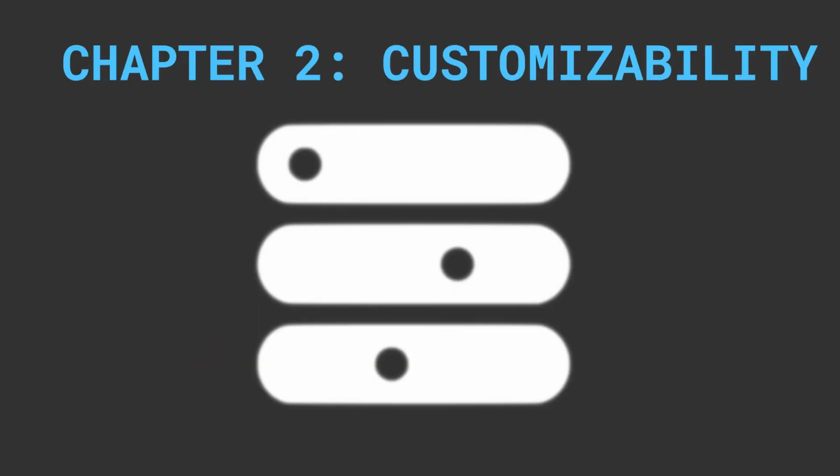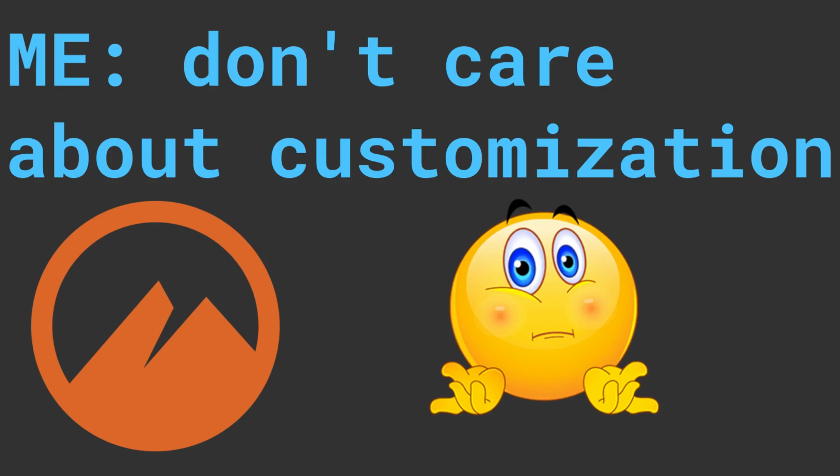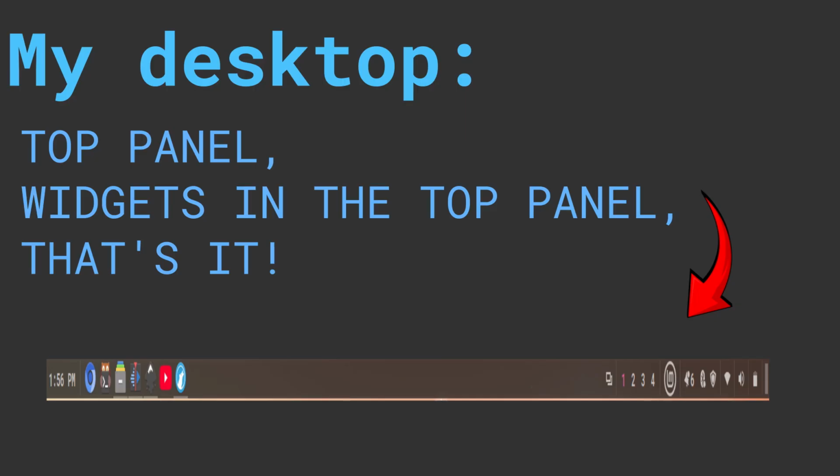Chapter 2: Customizability. The Cinnamon desktop is one of the most highly customizable desktop environments I've seen. Now, if you would use Linux Mint, I wouldn't really care about customization, since my go-to desktop is a top panel, a start menu, a workspace switcher, and some app shortcuts in the panel. That's it. I don't have any fancy stuff or translucent themes.